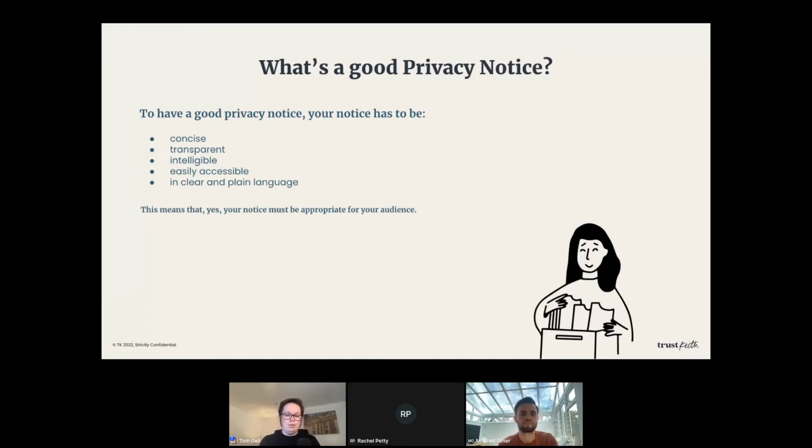Making it transparent means you have to be transparent about what you're doing with personal data. You have to follow the things that you're expected to say, and that's what I'm talking about. The what that goes into a privacy notice has to be there. So you have to let people know what you're doing with personal data. You have to let them know what lawful basis you're relying on. You have to let them know who you're sharing the data with, etc., etc. You have to be transparent, but it doesn't have to be long and wordy and complex.